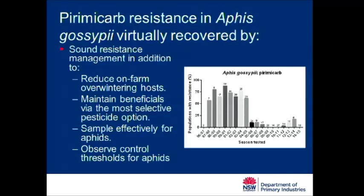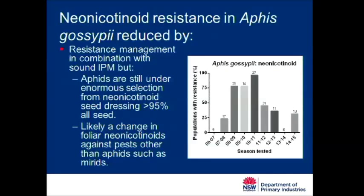Other things, just like maintain beneficial insects. So you use selective chemistry. Sample effectively for aphids. Like every aphid that goes in your crop doesn't have to be sprayed. Make sure you've got the right species. And observe your thresholds. Spray when you need to. Like your chemicals that you spray should be last resort. You should be relying on your other IPM strategies before you spray.